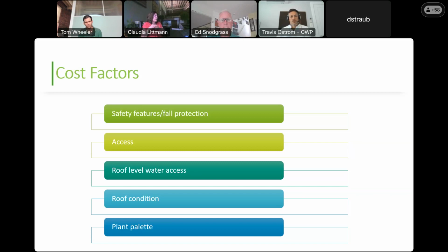And then the plant palette, I mentioned a little bit before about how the sedum themselves could be more conducive to weed establishment and more hand weeding, whereas the perennials and grasses take time in landscaping practice, but there's less weeding involved in typical situations.